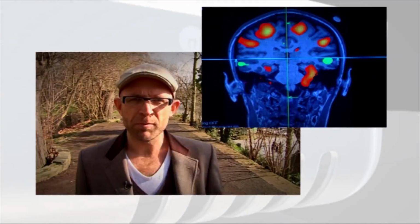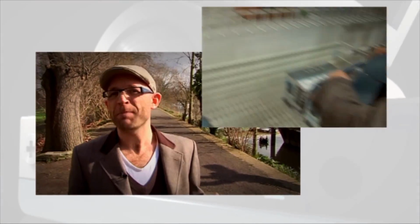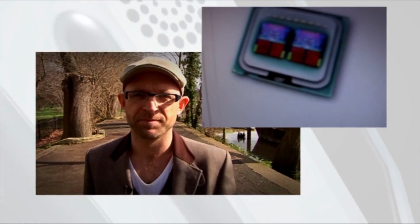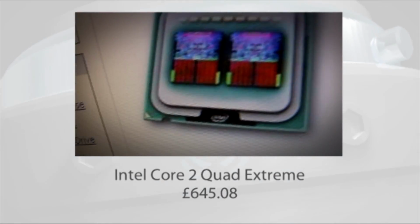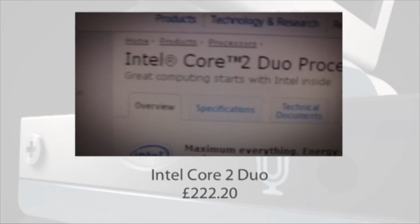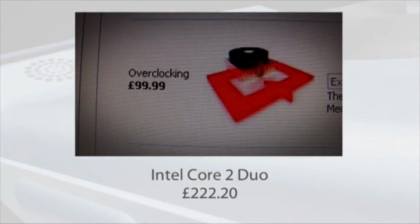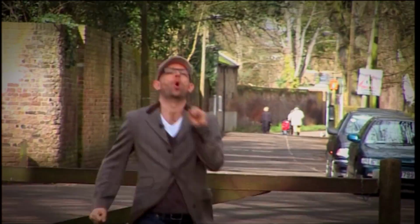The CPU is your computer's brain. It's the part of the computer that tells the other parts what to do. Now, you might assume that buying the most expensive CPU available is the best thing to do. Well, think again. The fastest Intel quad-core, a chip with 4 little brains inside, costs a lot of money. For half the price, you can get a cheaper chip and overclock it. This is where you take a chip and make it run faster and work quicker than it's supposed to.